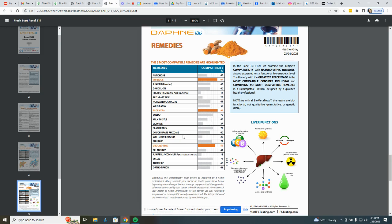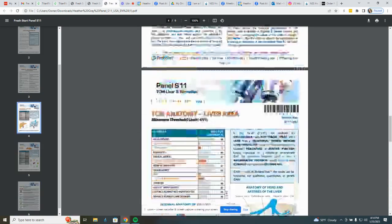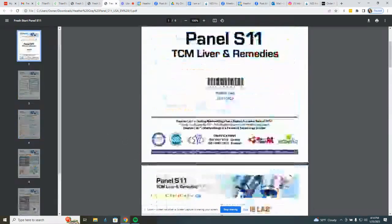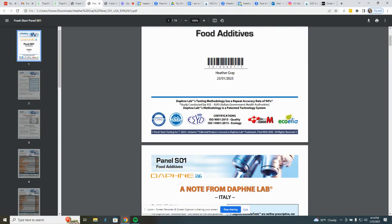So what a beautiful piece of information to be able to really target and pinpoint what's going to help my liver the most, instead of just that general blanket, dandelion is good for your liver. So that is the liver panel. Stupid good. All right. Now we got to do the food additives.